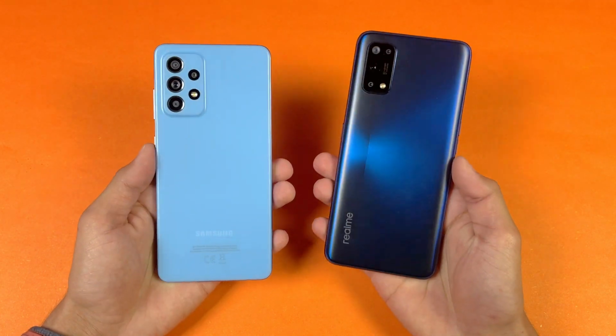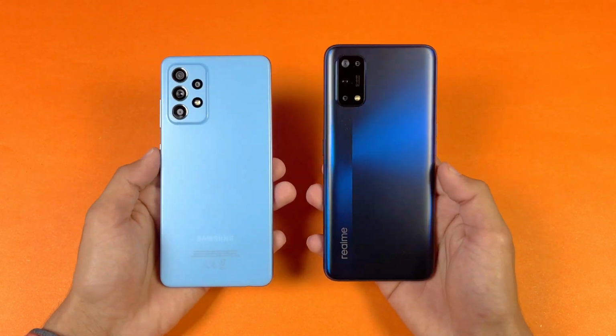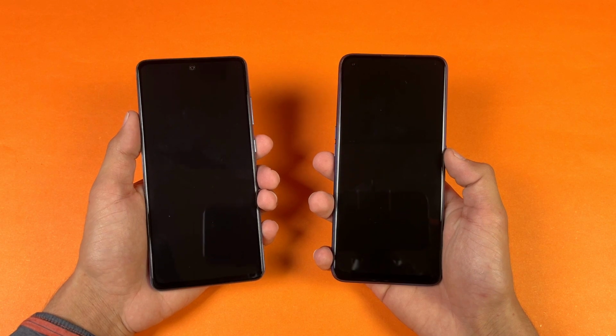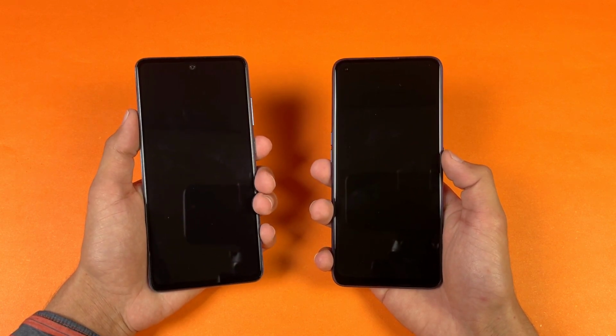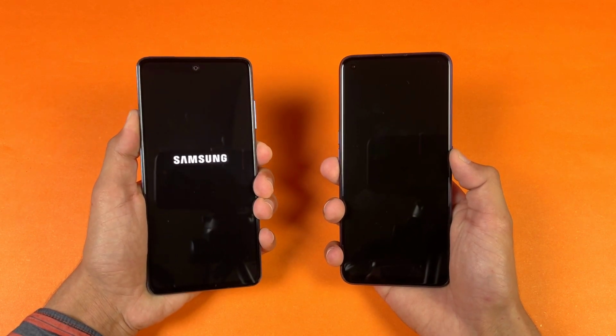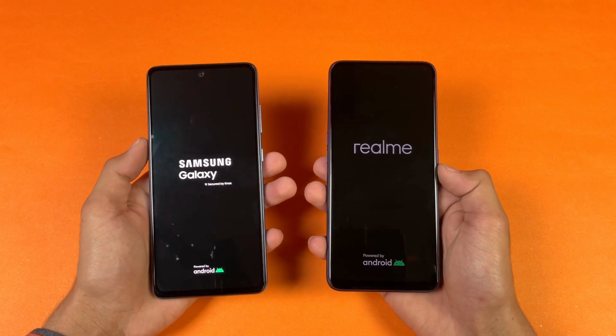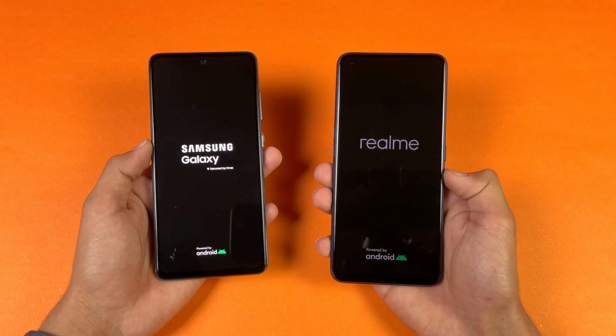And now let's see how much of a difference there is between these two devices when it comes to apps opening speed as well as in the boot up test. And guys, both phones are completely off, so now let's quickly boot both of these phones up at the same time. Here we go. And the logo is here just a tiny bit faster on the Galaxy A52 as compared to the Realme 7 Pro.